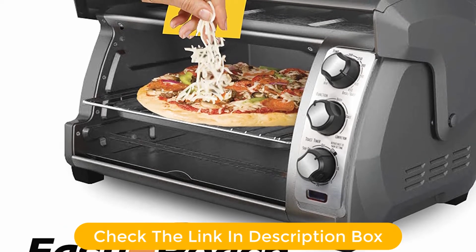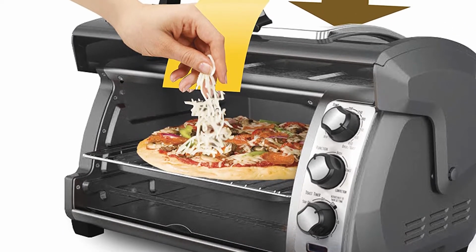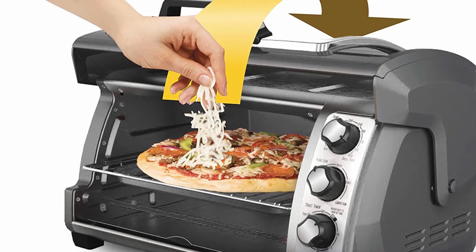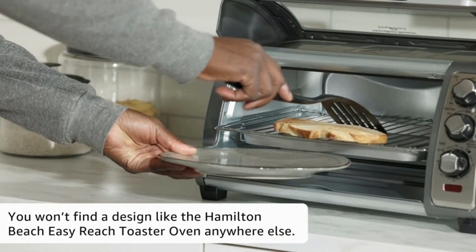There is a 30-minute timer with auto shut-off for baking, broil and toasting functions, and it has an optional stay-on setting. The contoured knobs are specially designed for easy grip and turn.